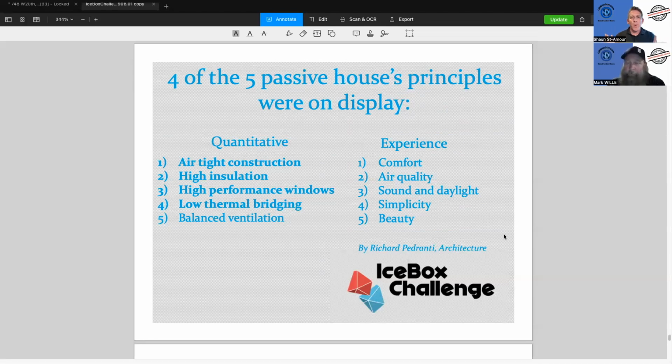Like our boxes that we're making, and again, our good friend Bronwyn's tagline, boxy but beautiful. We can make boxes and then add all the jewelry on the outside, so we're not losing that architectural flair. The pride of the craft that we love doing, it all still gets to stay there. However, our buildings get the five Passive House principles, and then we're able to measure them and ensure we hit the metrics that we need to, and then everyone gets to enjoy experiencing a Passive House.